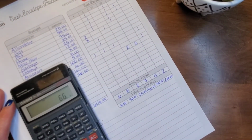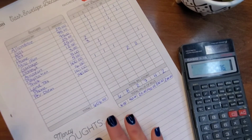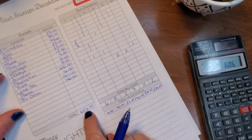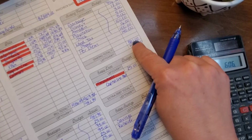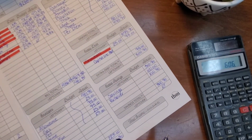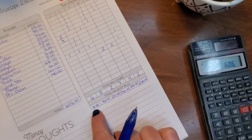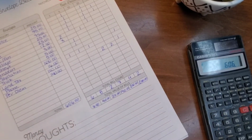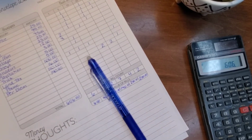Okay, everyone. So what I did just now was I added all of this up. It equaled 606. I took this total for my sinking funds along with my envelope total, added those together. They equaled 606. And then I took all of these bill values right here and added them all up, and they equaled 606. So we are on the right track so far.